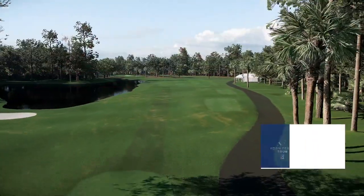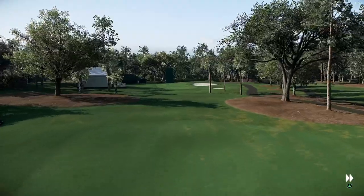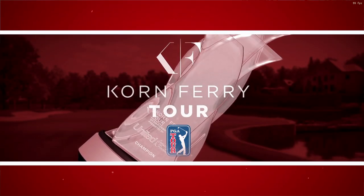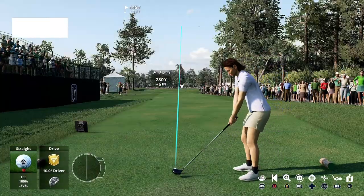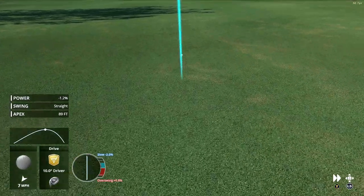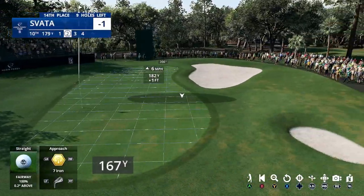We head back out from the clubhouse to start the backside, beginning here with a 451-yard par 4 10th. Anything left could very well wind up in that lagoon, but anything on the fairway could lead to an under par start to this second 9. All right, in the fairway. Now a second from just under 180 yards.